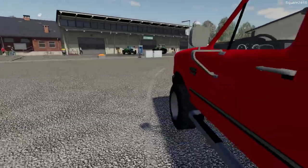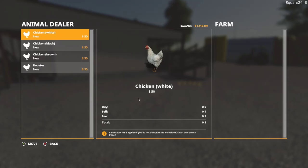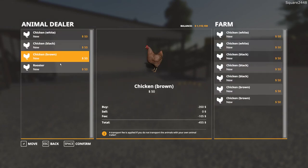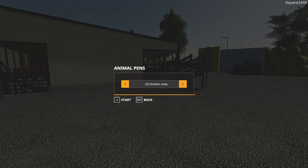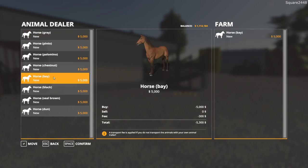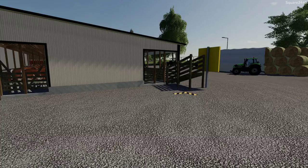Alright, we'll get this parked up here, and let's buy the chickens. We will select the chicken coop, and we'll buy these. That looks weird there, so we'll confirm those. Next up, we'll go here to the small American stable, and we'll buy two horses. Let's take a quick look. We'll buy this one, and we'll buy this one. So $10,000 there seems to be good.